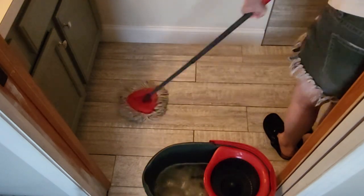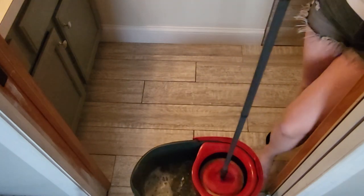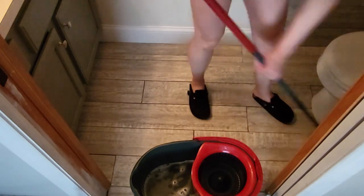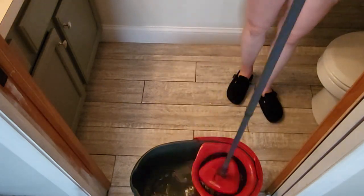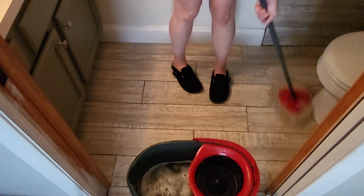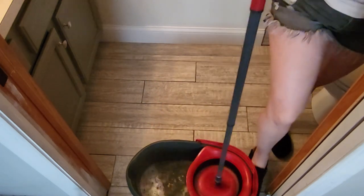So now that this small bathroom is finally cleaned up, I am going to run a quick mop over the floor. Then I'm going to jump into underneath the sink cabinets, and we're going to get decluttering and organizing. I really hope that you guys are cleaning or decluttering a space right along with me. Let's do this. Keep going.